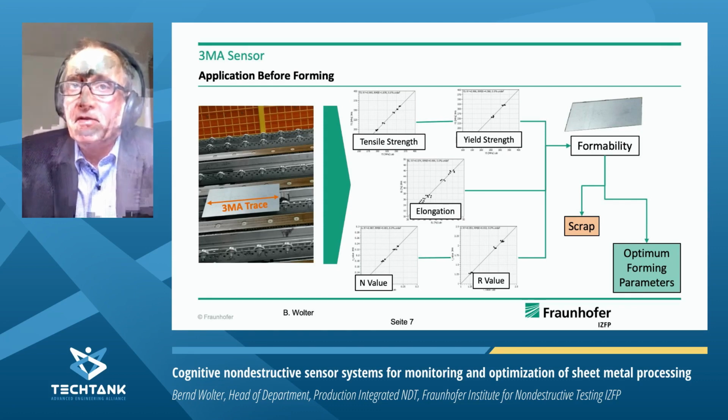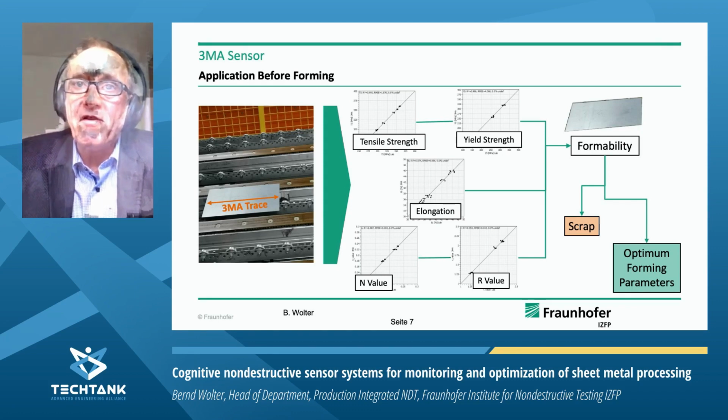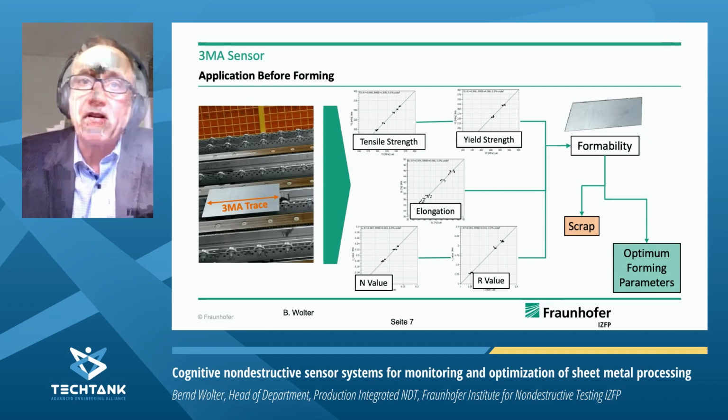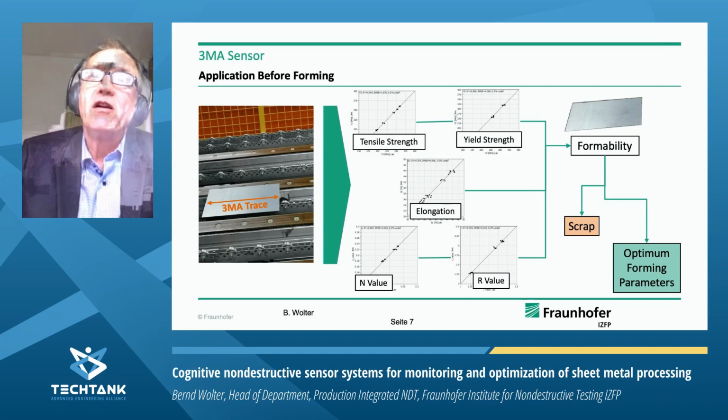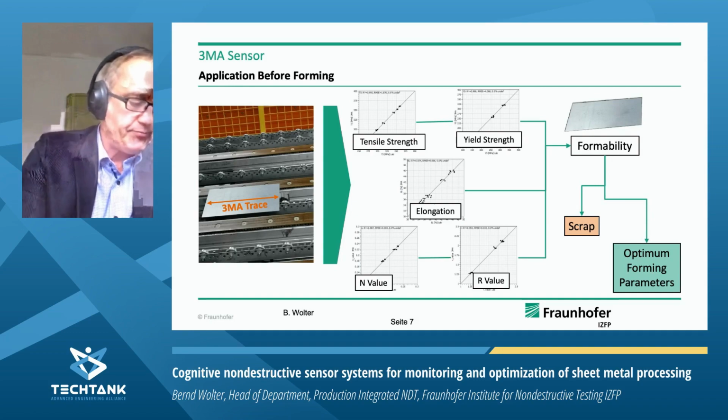Is it possible to form it without any defects? If not, you can scrap it directly. And if it's formable, you can select the optimum forming parameters from this individual, let's say, information about the formability properties of this sheet.